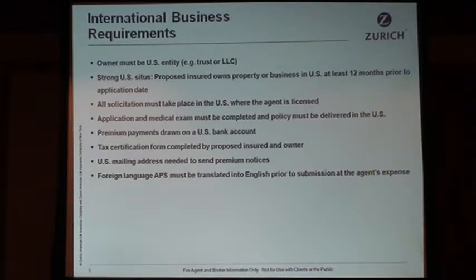Okay, these are the requirements. You can read through them. They're all in the guidelines that I talked to you about. But I want to just focus on that one in particular. Okay, we're pretty much the same as everybody.